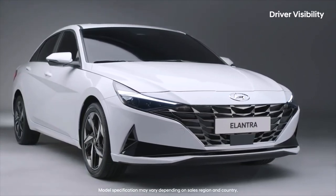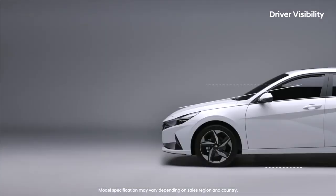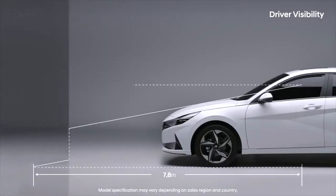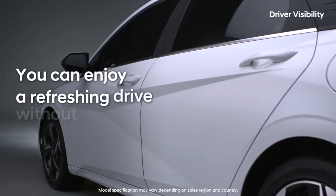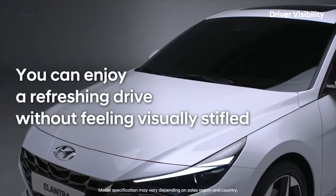Even with the car's lower seat positioning and overall height, the forward vertical viewing angle has improved as well. The blind spots at the front of the vehicle were reduced, creating the best environment in its class. In all new Elantra, you can enjoy a refreshing drive without feeling visually stifled.